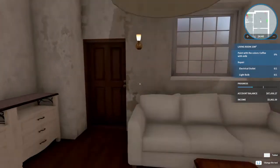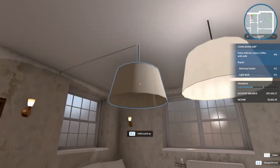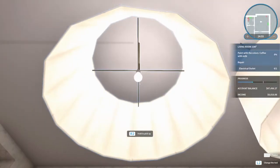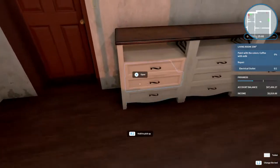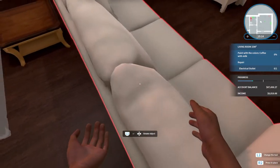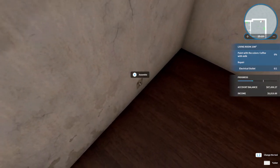Gotta repair an electrical outlet and a light bulb. What's the light bulb to repair? Oh! Assemble. I should have turned that off so I didn't get burned immediately. Alright, where's the electrical outlet that we need fixed? Gotta figure out where it is. Is it back here? Yes, it is, actually. Oh, I totally guessed on that.